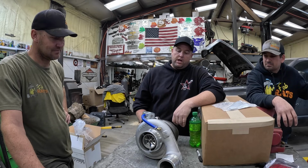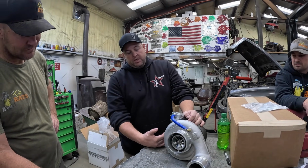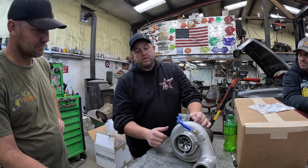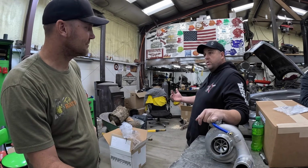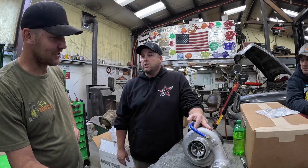So we call them our Fat Shaft line. They have a little bit bigger shaft in them than factory. We do our own custom exhaust wastegating in here. Has a forged mill wheel, which is a billet wheel. So when it does start chewing up some stuff that you guys send through these things, it'll chew it up a little bit better and spit it out instead of just chunking the wheel out.